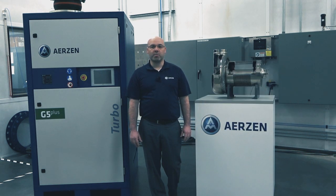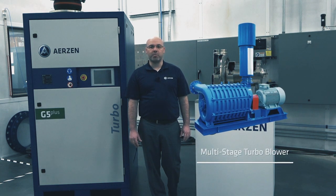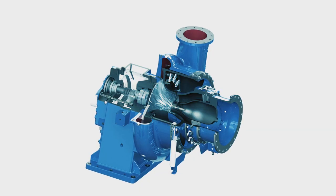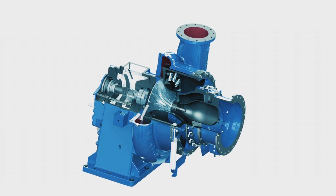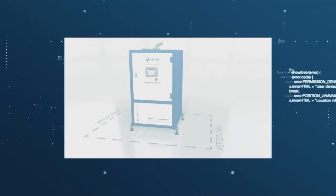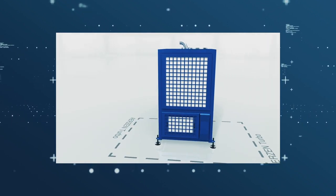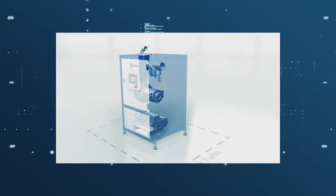The high-speed turbo blower evolved from earlier technologies such as the multi-stage turbo blower, which creates a pressure ratio by moving flow over multiple stages. There is also the geared single-stage turbo blower. This technology created a similar pressure ratio over one stage by driving a single impeller faster via the use of a gearbox.